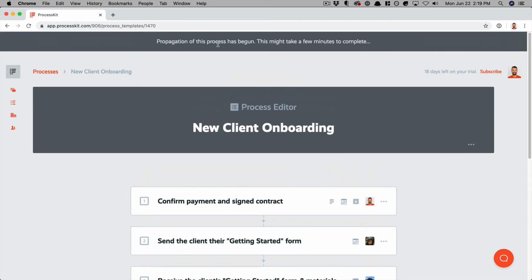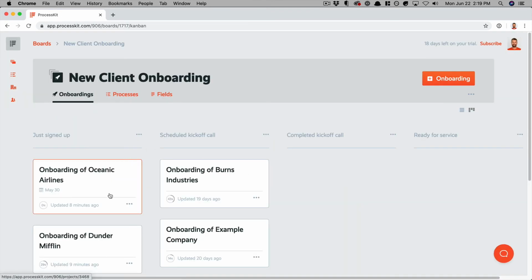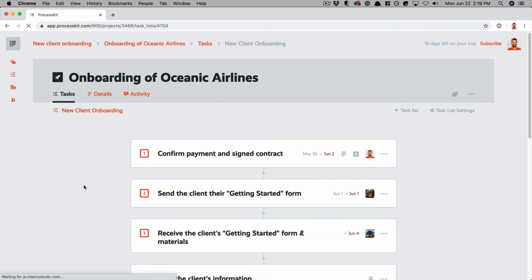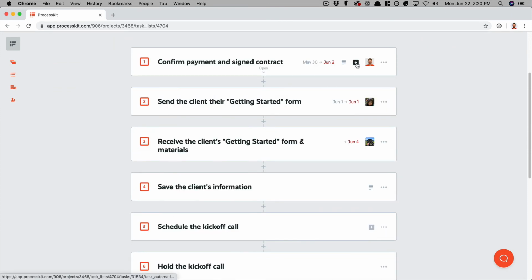So now that propagation has begun, it usually just takes a few moments for that to complete, and it should be done by now. So let's go to our new client onboarding board, and we'll go back into that same project that we had created earlier. And now this task list has been updated to include the task action that we added to the first task and the task action that we added to the 5th task.